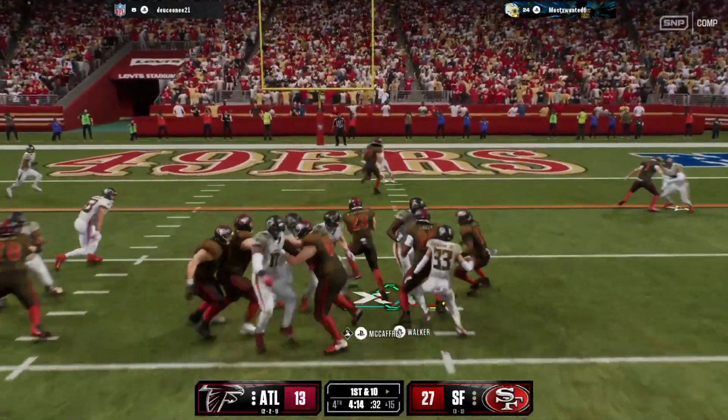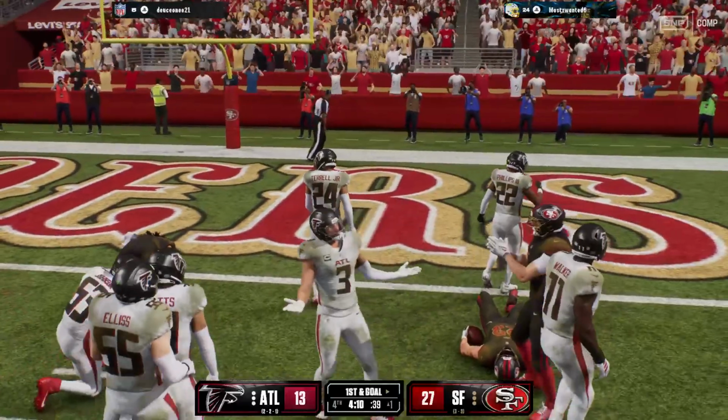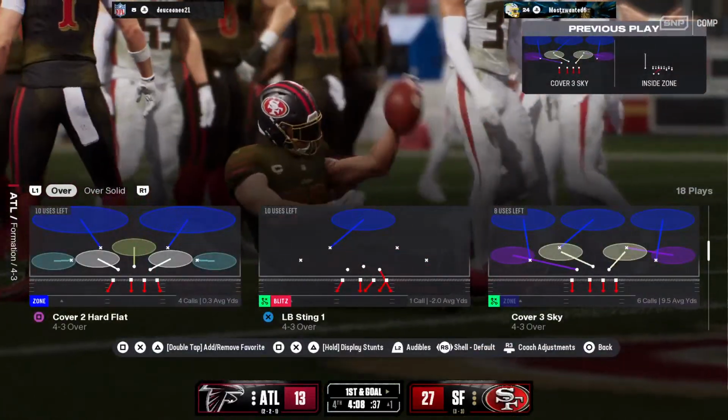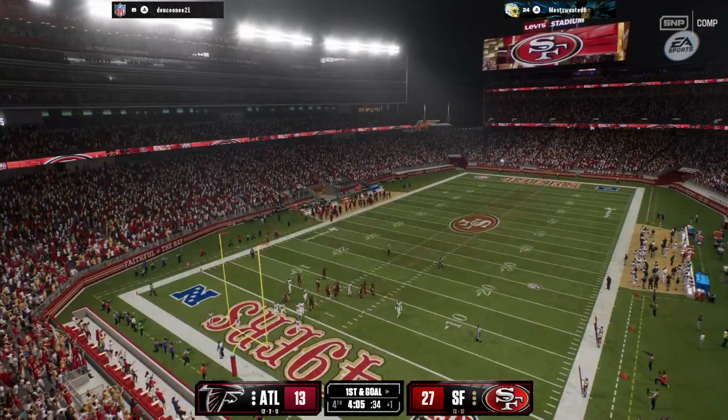From the gun, it's a give to McCaffrey. He'll be taken down, but just like that, they are in business. It's 1st and goal.